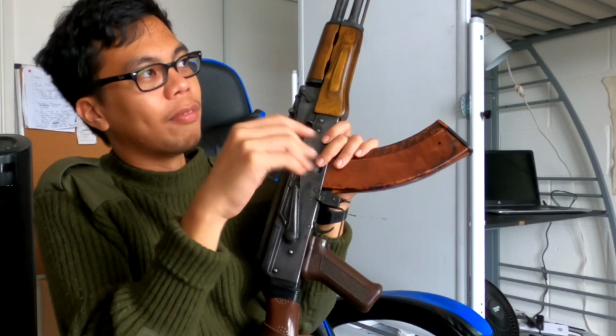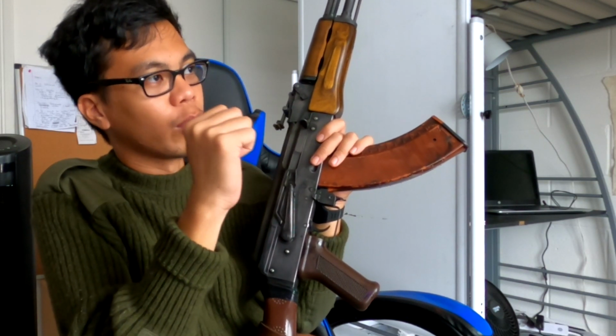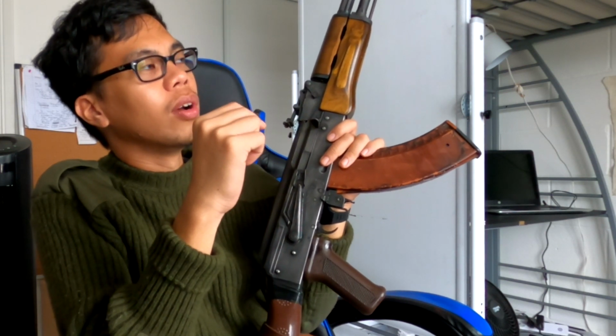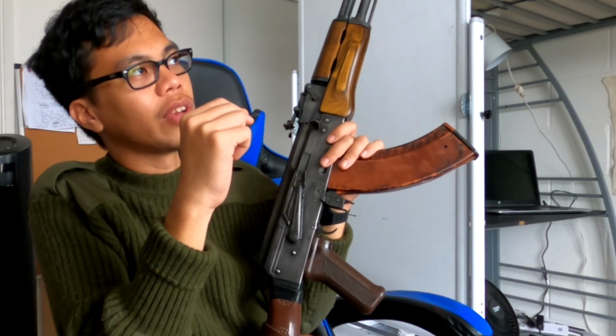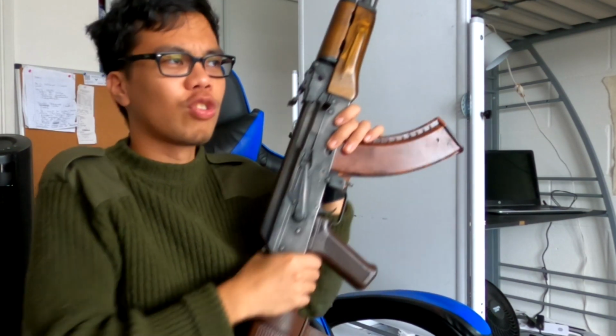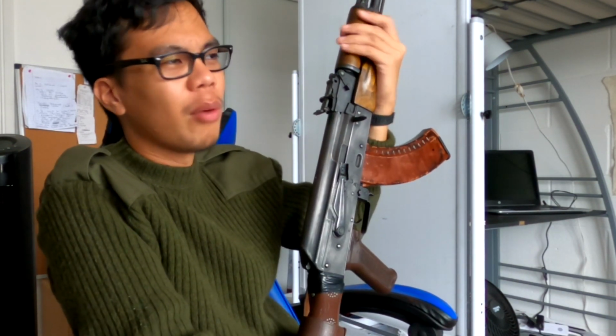I browsed a lot of reference photos for AK-47s, and I stumbled across one particular image. There was this dude who was carrying an AKM with an East German stock. It seems to be somewhat of a common occurrence for people to mix and match AK parts.